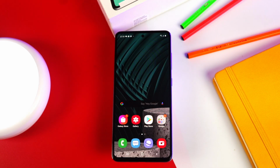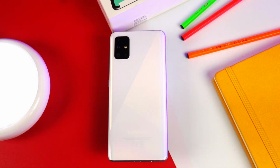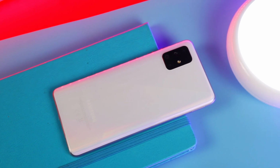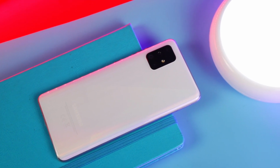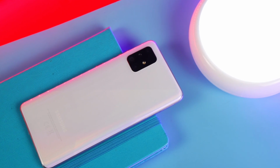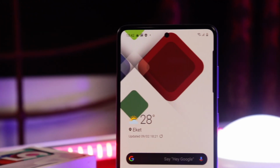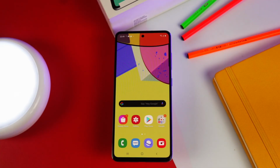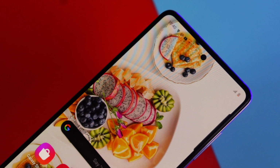Okay, so the Samsung Galaxy A51 has a few tricks up its sleeve when it comes to some design elements and features, especially when compared to its predecessor, the Samsung Galaxy A50. The tiny punch hole display that houses a 32 megapixel f/2.2 wide camera sets it well apart from the A50. The surprising thing here is how tiny it is in that display.